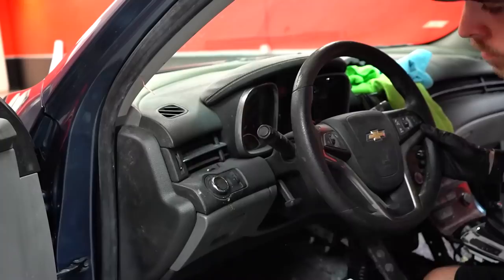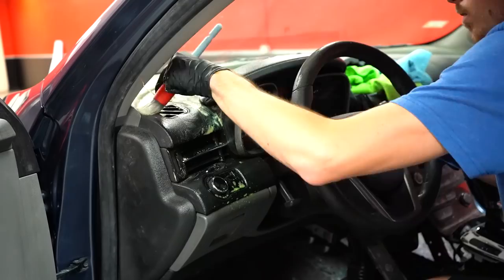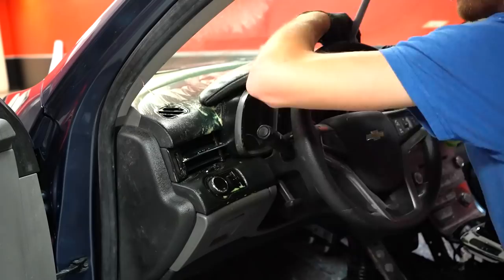After the exterminators got done bombing the car, we left it to air out for 24 hours. So now we can finally get started on the interior. And for this, I'll be using some all-purpose cleaner, a soft detail brush, and a microfiber towel to dry everything once I'm done.